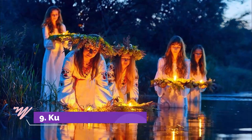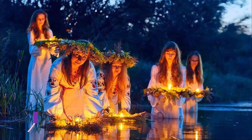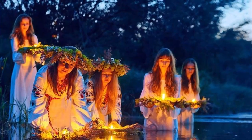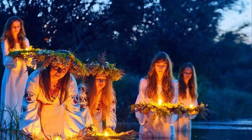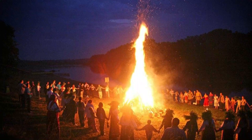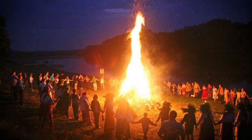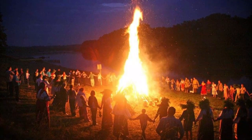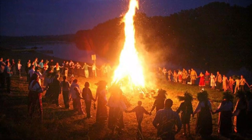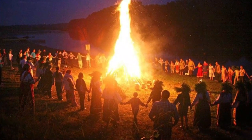Number 9. Kupala Night. Kupala Night is a Slavic summer solstice event that takes place from the 23rd to the 24th of June each year, with celebrations including many pagan rituals and traditions. On the night preceding the holiday, younger citizens are encouraged to partake in good-humored mischief, with children partaking in pranks and water fights on Kupala Day itself. In previous Poznań Kupala celebrations, up to 11,000 lanterns have illuminated the night sky.